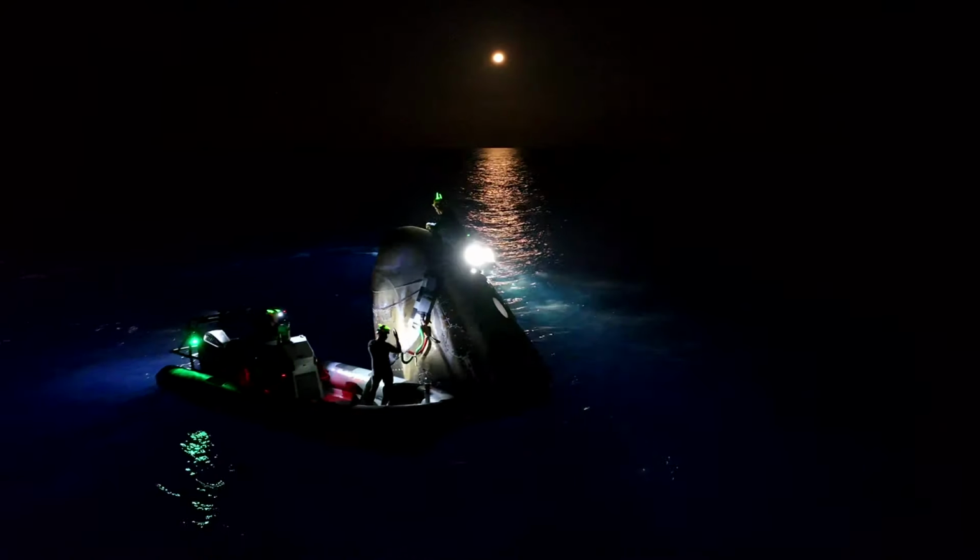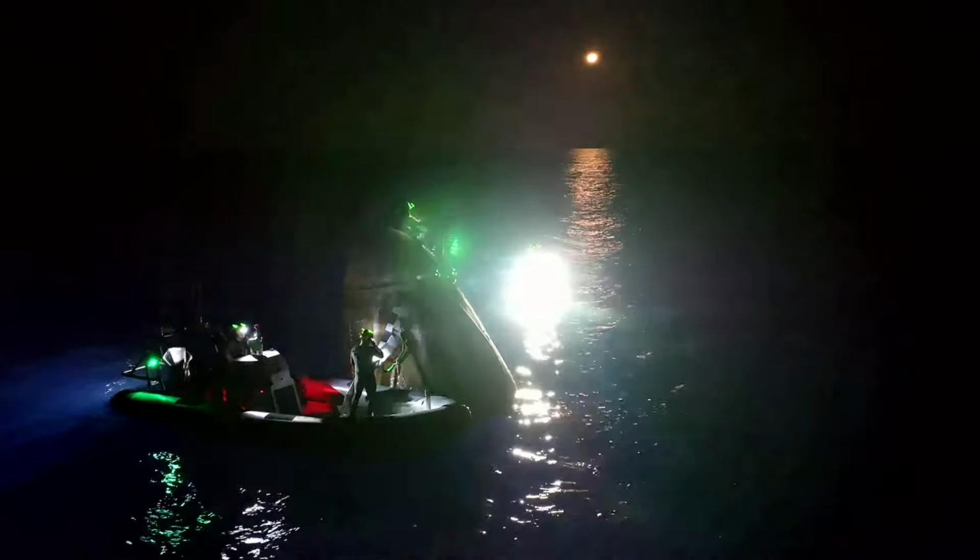These waters are pretty calm, but you can see the capsule and the boats kind of moving around. And it's not like they're on land. Yeah.